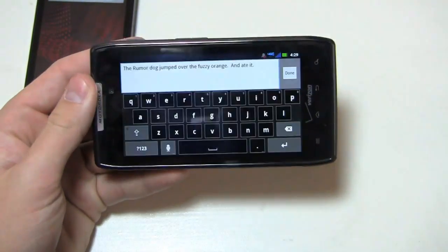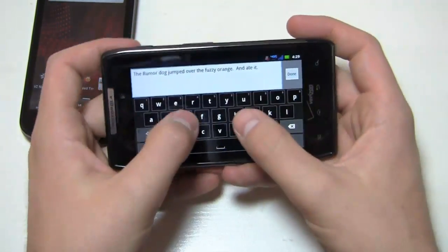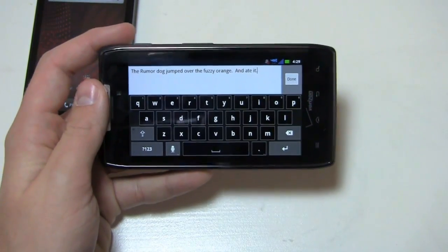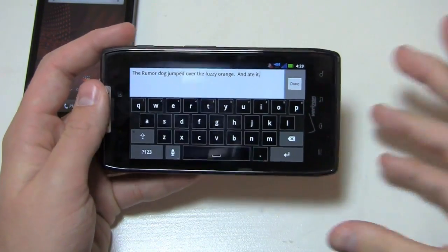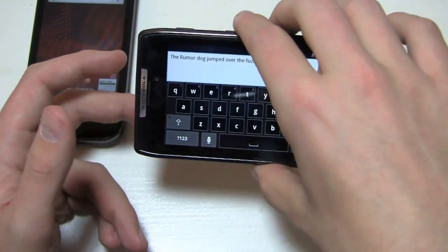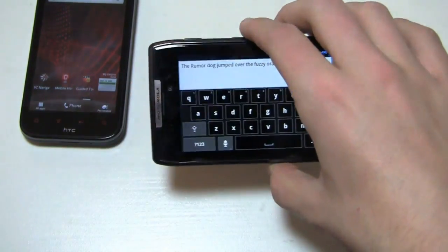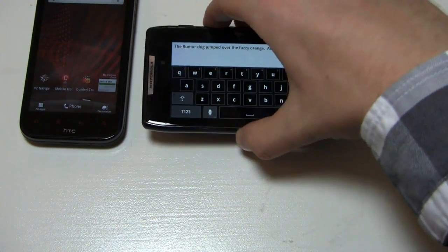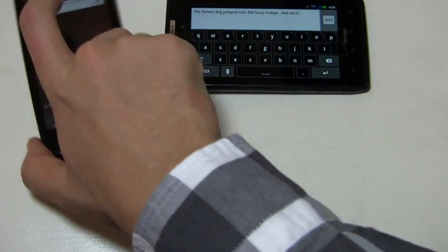Now what I really like is because of the longer display, 4.3 inches, it's easy to type in landscape. So like I always say, if you're coming from a device like a BlackBerry or something with a physical QWERTY keyboard, it's relatively easy to get used to the Droid RAZR. And like I've said before in previous videos, Motorola's multi-touch keyboard I think is the most fantastic keyboard available on Android. It really does a good job.